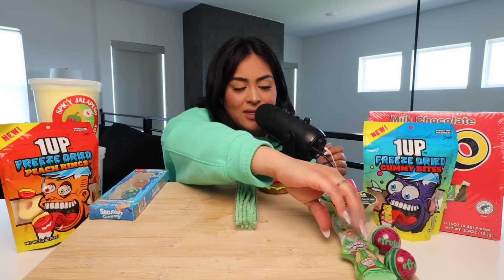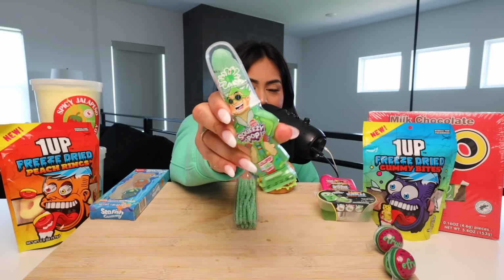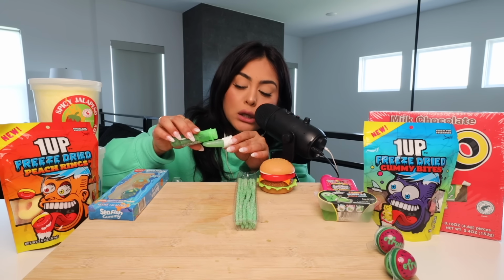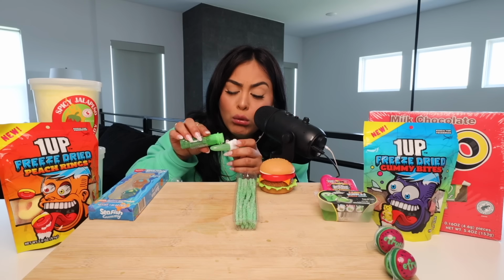But let's try this right here. This is a squeezy pop. Has lollipop and gel candy. The candy is supposed to come out here, but it's not working, so I'm just gonna pour it directly onto the lollipop. That's good.